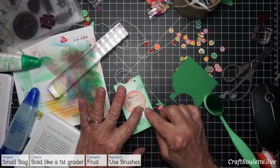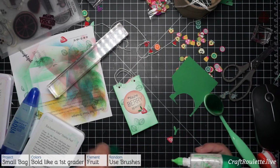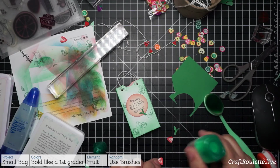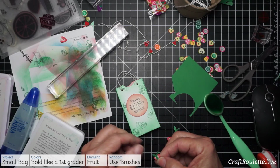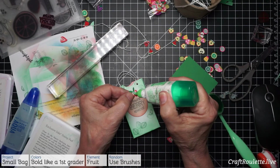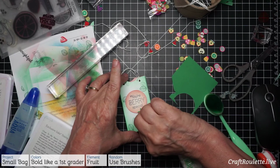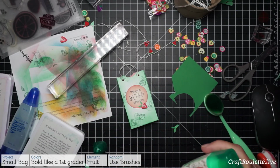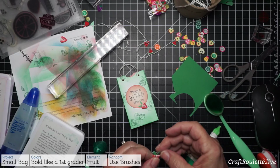Man, these are little pieces. Okay, so we'll just stick. I think I'm going to use this white glue. I don't think I probably need it, but I'm still going to use it. And I'll put the leaves on. You could use a glue dot too. That would be less messy. I do want some candy for this.